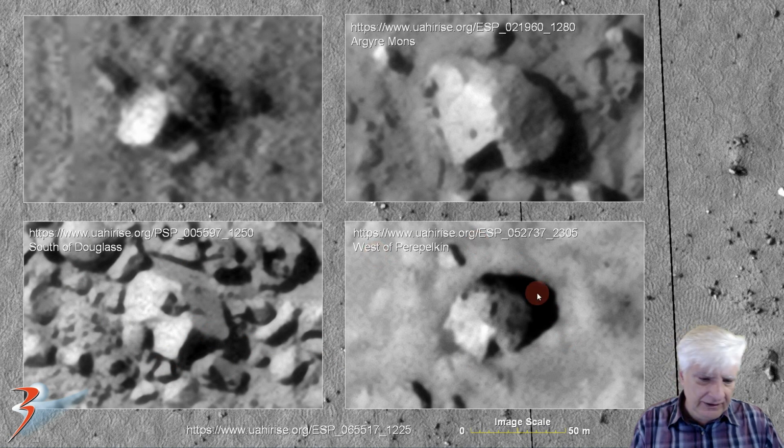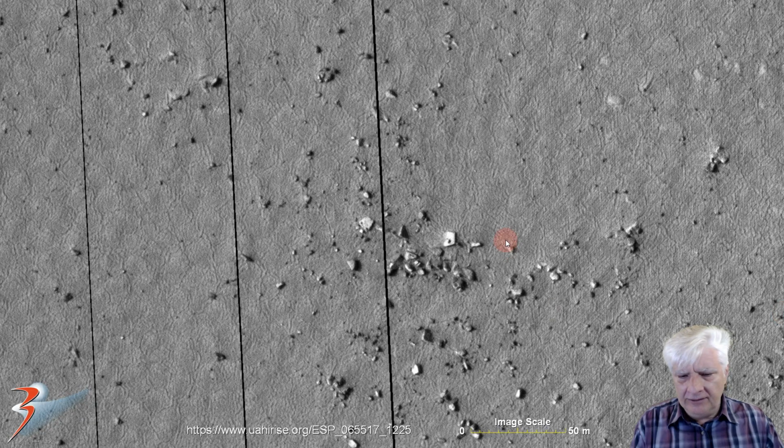And then I found this one west of Perplexing. Look at that opening over there, guys and girls. It's got 1, 2, 3, 4, 5 sides to it. Very weird. Then megalithic blocks, we'll have a look at that one and this one over here.